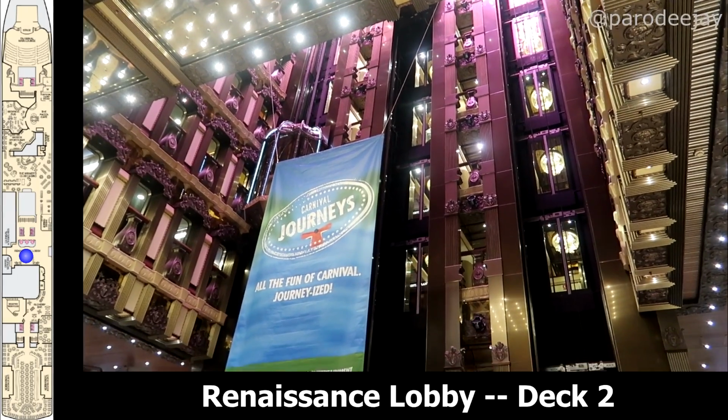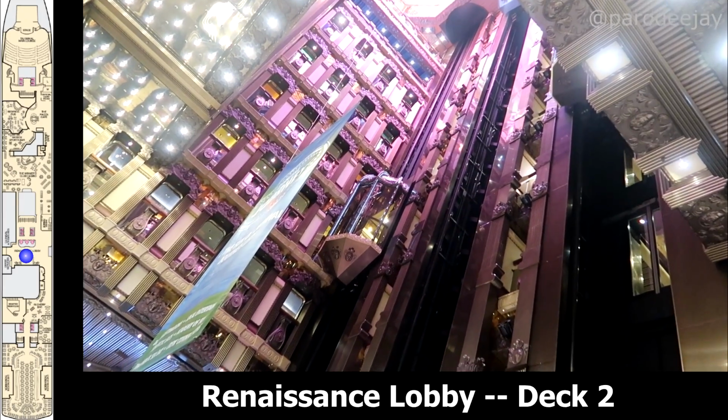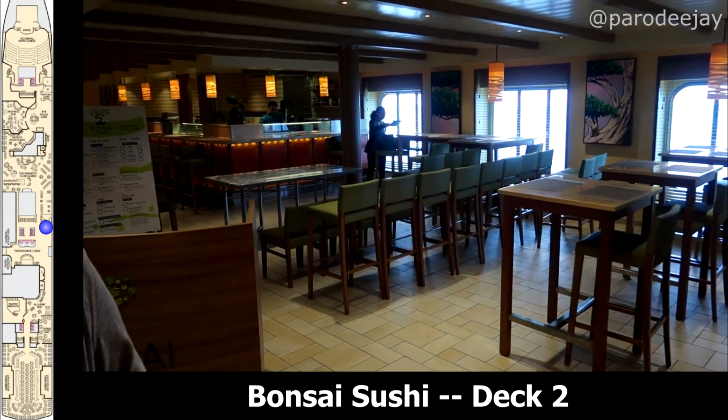So we will begin as we usually do in the lobby, which is located on deck 2, sort of mid-aft on this ship. It does have the nice big open atrium, sort of the old school retro decor, and this was where most of your entertainment would happen.